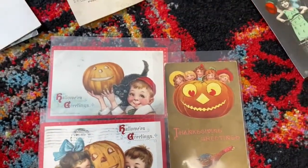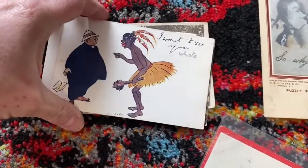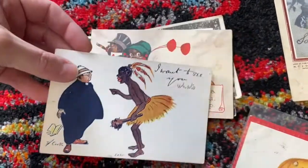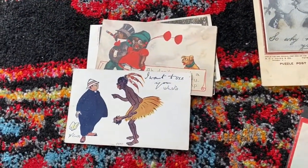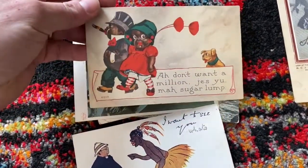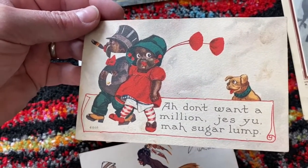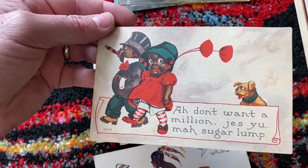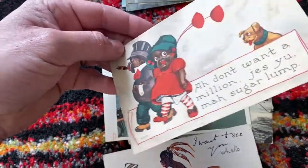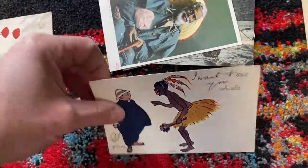Some other categories we've talked about recently, guys, and I'm going to go through some of them right here. Here's a category that would be considered Black Americana, which is depictions of African American folks around the turn of the century, which are a lot of times either racist or just insensitive for sure. This one has a couple of children dressed up like adults. It says, "I don't want you, want a million, Jezia my sugar lump," and it's like they're not talking correctly. Inappropriate.